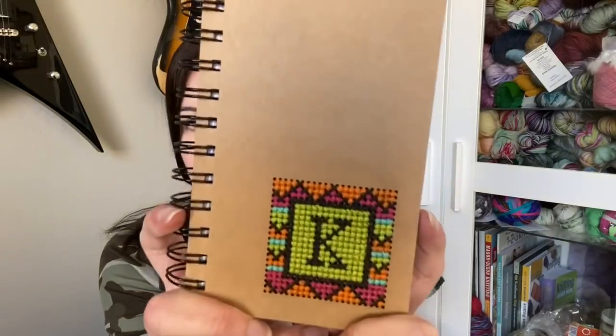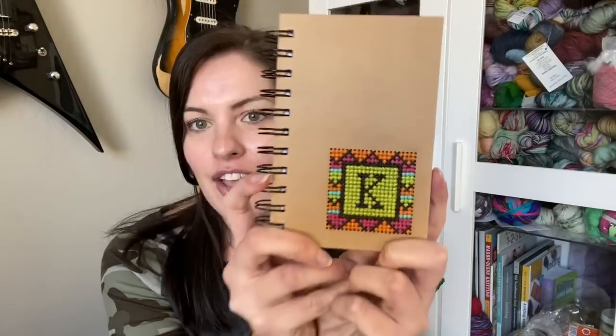Let me grab a notebook really quick because I'm going to show you how I'm going to track that. Okay. I wish you guys could see this room right now because I didn't show you the floor. This is my third video I've recorded today, and this room is a disaster right now. But I have this cute notebook that my friend Karen gave me. It's actually stitched on there, a K for Kayla, my name.